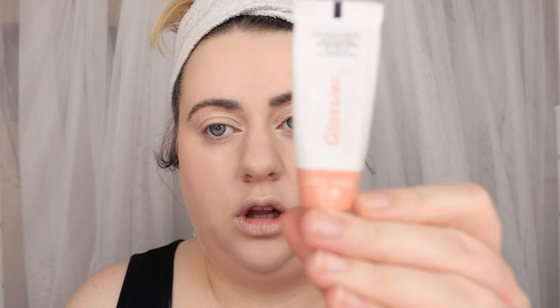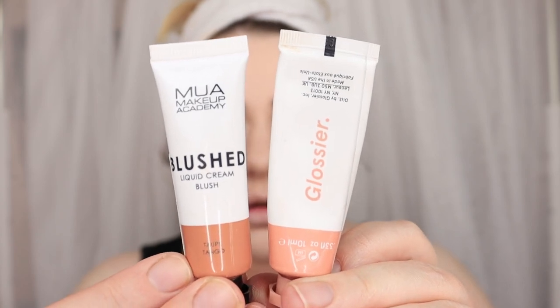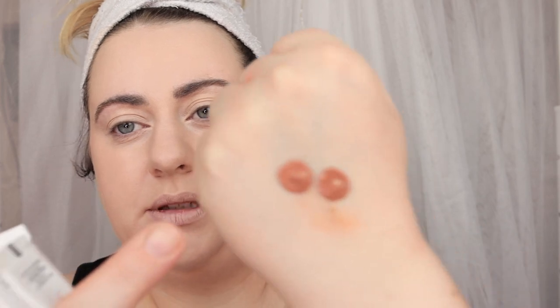So, last but not least, this is the last shade comparison that I've got. So this is Glossier Cloud Paint in Dusk. And this is the MUA Blushed Cream Blush in Top Tangle. This is probably the closest match, I would say. I'm mixing myself up because I'm upside down. This one here is the Glossier and this one here is the MUA. So I'm just going to, same again, start with the Glossier.